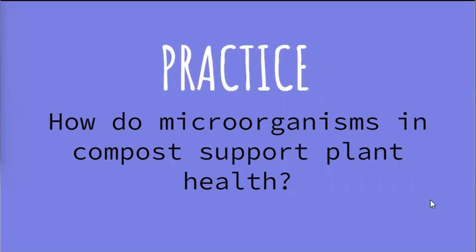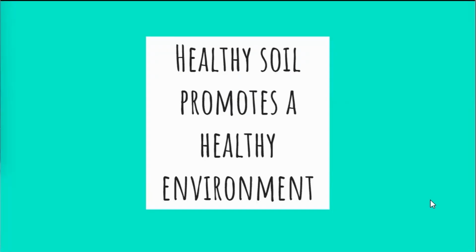Let's do some practice. How do microorganisms in compost support plant health? They support plant health by attracting the fungus. They do. And the fungus is like a suit of armor, right? Yes. Yeah. Yep. Healthy soil promotes a healthy environment.